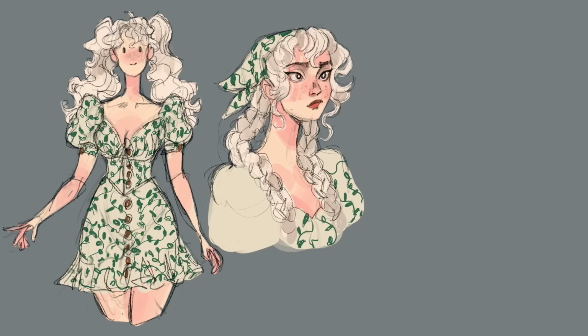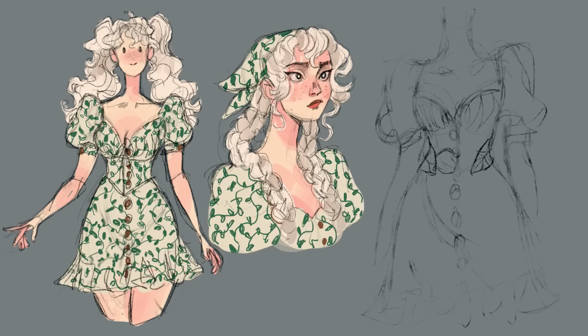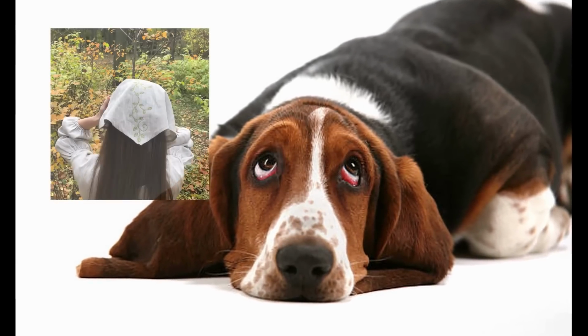Whenever I wear hair scarves, I normally kind of look like one of those babushka cats, but I'm determined to make them work for me. This is my year, you guys. I'm gonna stop looking like a sad basset hound whenever I wear things on my head.